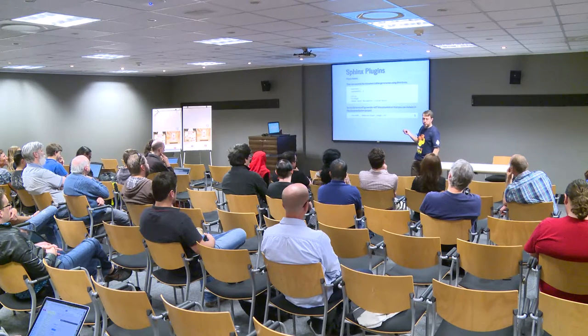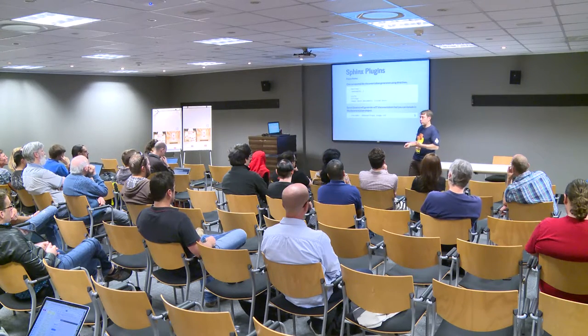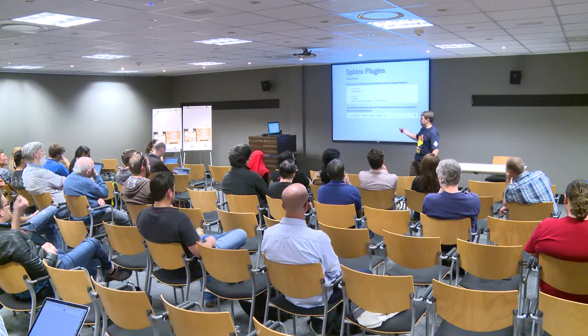Another common pattern is you'll have a library that will generate some documentation for you dynamically, and then it exports into a reStructuredText file. So you can include it verbatim, or you can just add it as part of your toctree.